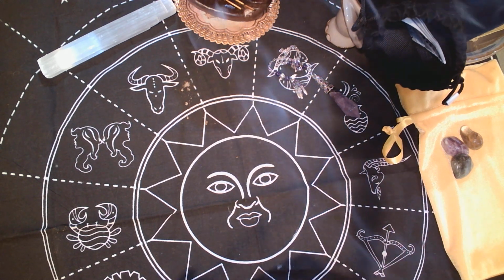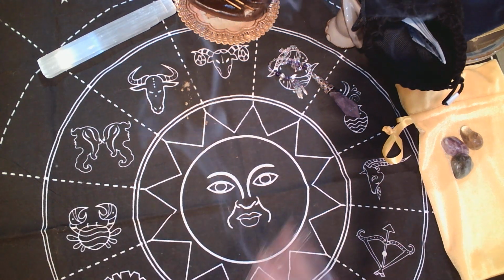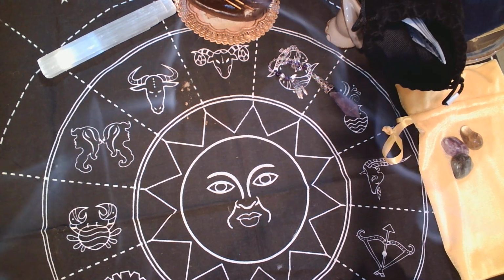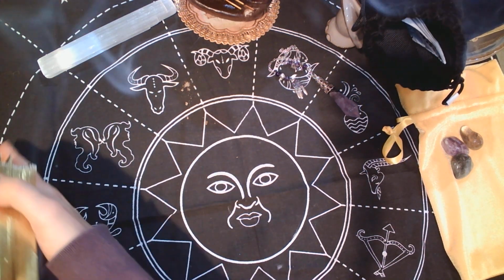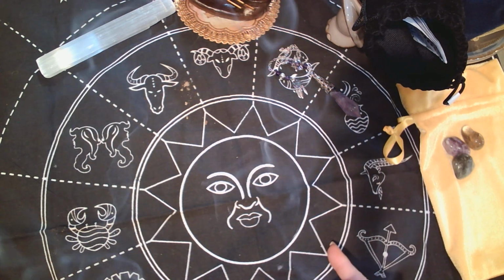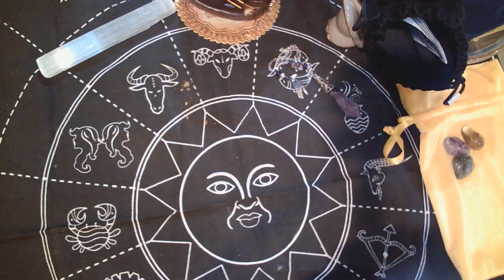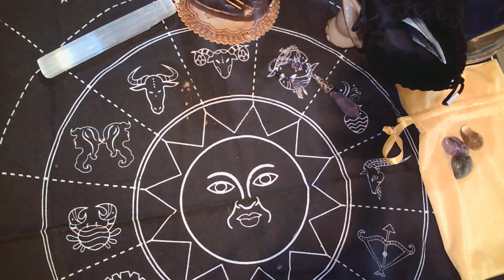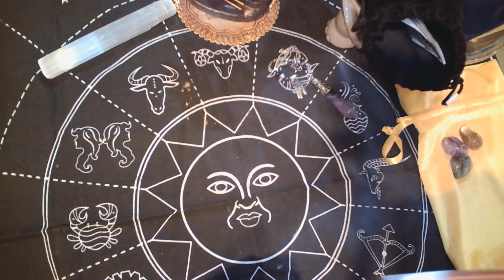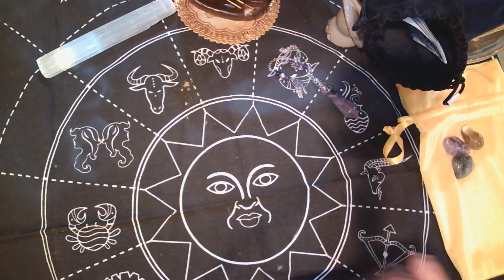So what we're going to do is very similar to the what-if reading. We'll do Charles, William, and we'll add Harry in there. So we'll do three five-card readings and see what we come up with. I got the pendulum here just in case we need it. And for those of you that don't know this deck, this is the Haunted Mansion Tarot deck.